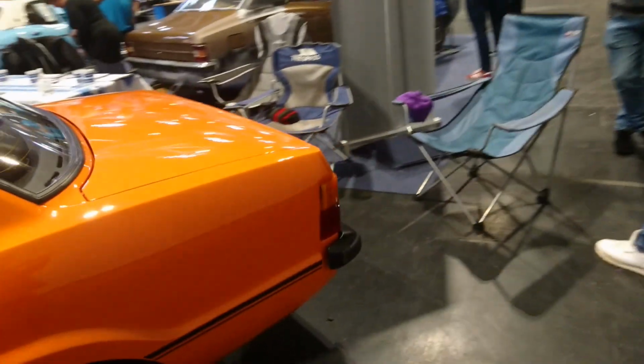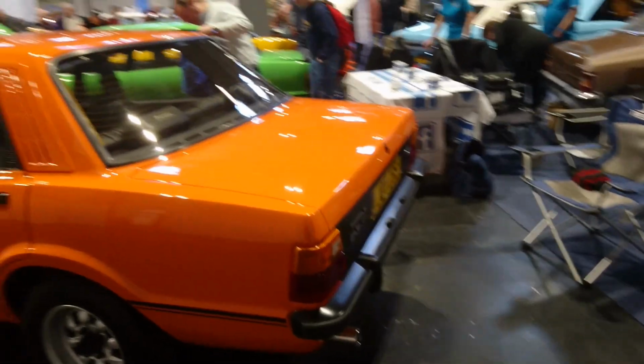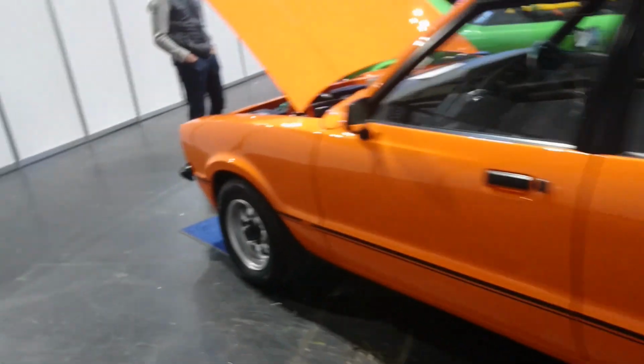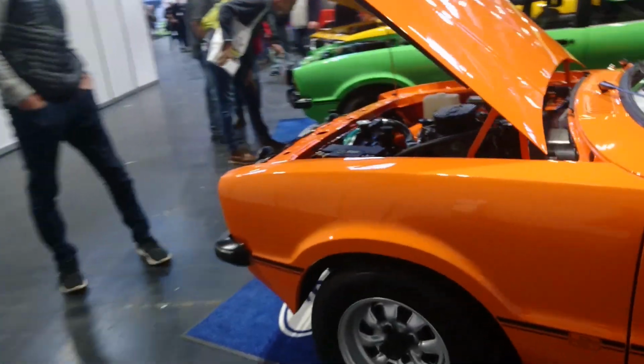And that leather interior, there we go. Let me crack in the window so we can see. I think that leather interior is out of a different car. I don't know which car it is though. It's 2.3. Oh, of course it is a V6. It's a Cologne V6.